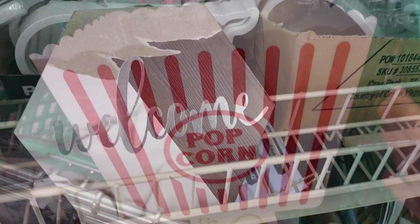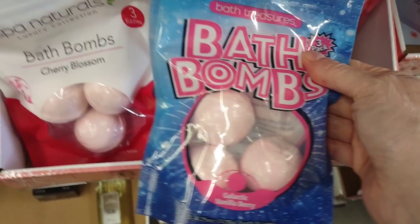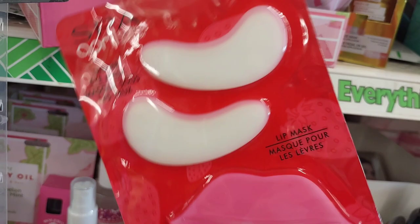Another cute idea for a gift basket for a tween is a little unicorn door hanger. What a great idea for the basket itself to put all the gifts in for your tween. The popcorn bag. Bath bombs are also perfect. These, how fun. Another great idea for the gift basket is these facial masks. There's one for lips. And last but not least, popcorn with extra butter for the gift basket.